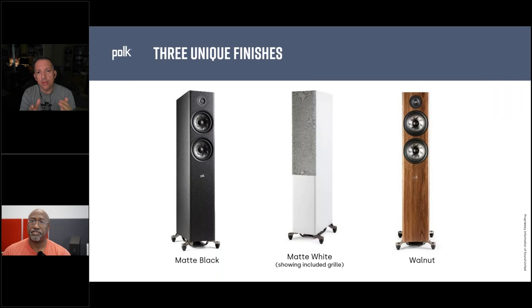So it has almost all the performance of Legend, so it's near flagship sound, and it has a really modern look at about 40% of the cost.